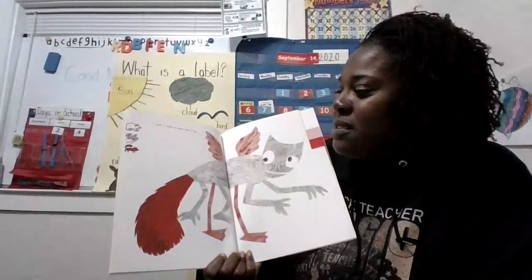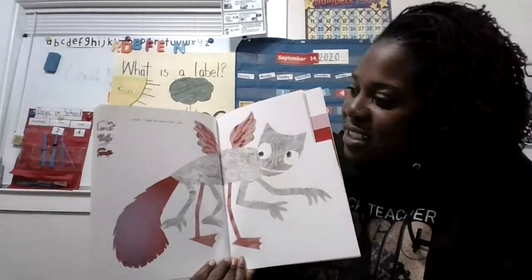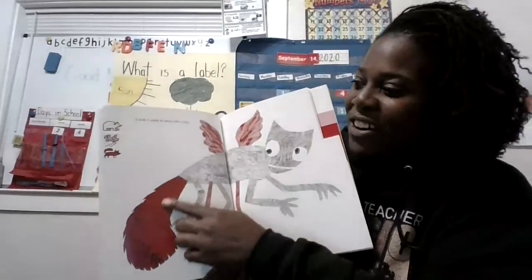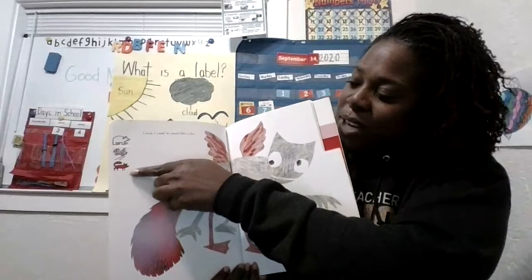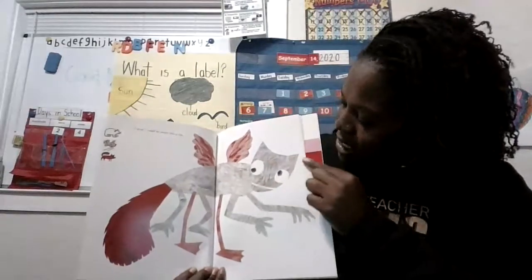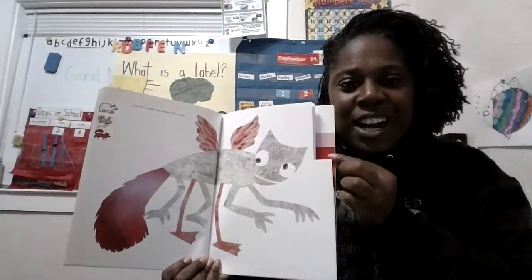I wish I could be smart like a fox. Look, he has a fox tail. Oh my goodness, look on this side. It's all the animals that he really wanted to be. And on this side, look, you're starting to see different colors.